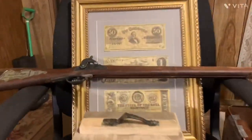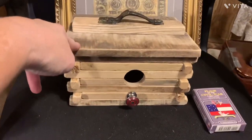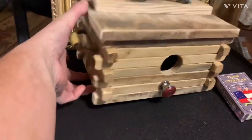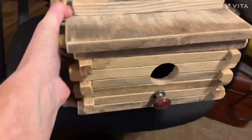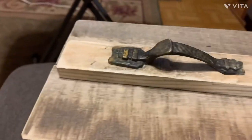Hey y'all, I'm back. Here's what I bought at the antique store. I'll show you. All right, y'all. I bought this at the antique store right here. Oh, Tara gave me this right here. It's a birdhouse. It's a treasure box birdhouse. She made it. And let me show you. Hold on. Okay.